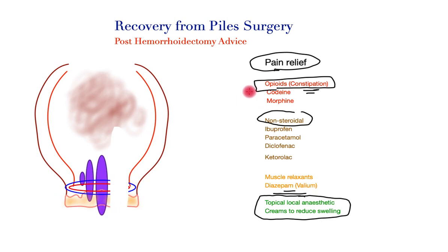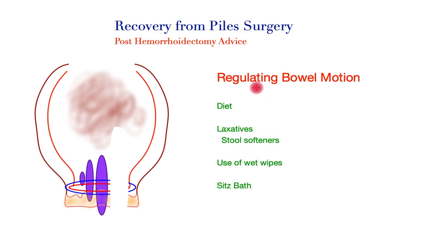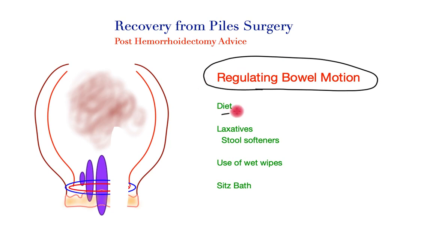Your surgical team will give you a prescription which will include a combination of these 4 groups, and it is important that this is taken as prescribed. Regulating the bowel motion after surgery is a crucial part of recovery. Especially in the first 2 to 3 days, it is important that the diet is commensurate with soft stool and that the volume isn't huge, to allow easy passage through the anal canal and the area where surgery has occurred.